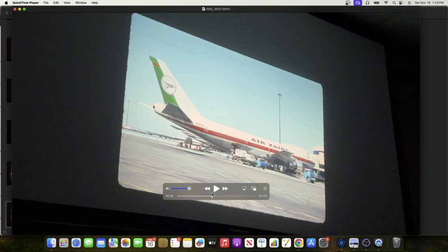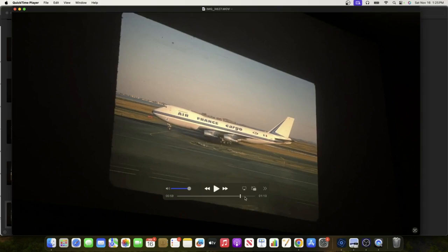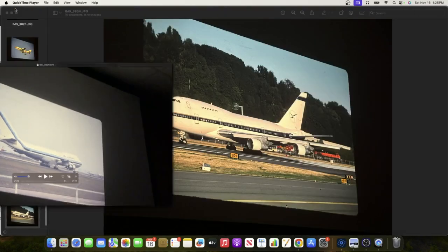Air Zabi, I think, 747. A little overexposed, tough to tell, but can't get the camera always just right, so it's completely okay. MEA 747, very cool. Very awesome to see that they had those. Air France Cargo at Boston, very nice shot right there. Love the font. And an Eastern 747 as well.